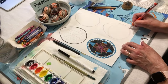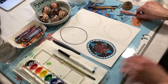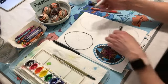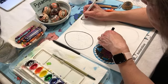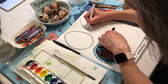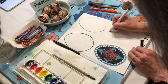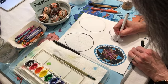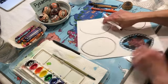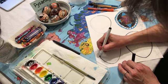Okay, so there's 2 more eggs. Now I have 4 eggs on this paper, and I've got these Crayola water-soluble pens, and I'm just going to outline my egg in this black pen because I know you'll be able to see it better. And I don't mind doing this because we're going to be filling up this egg with black paint anyway. So this will just make kind of a crisp outer edge for our eggs.